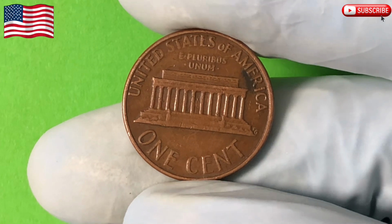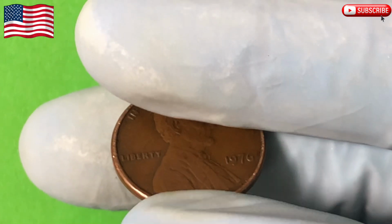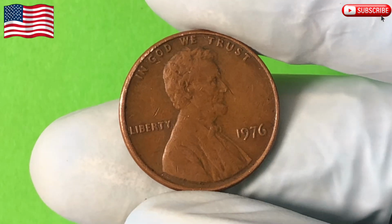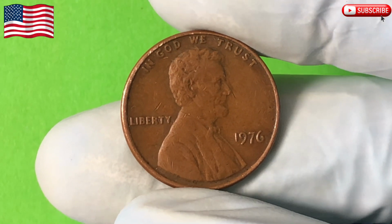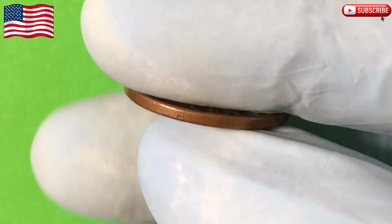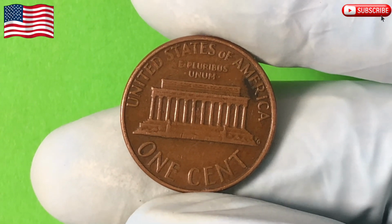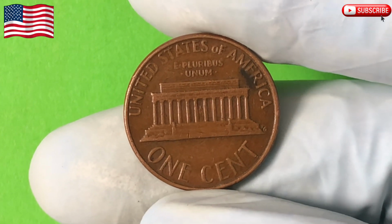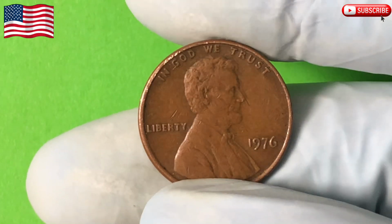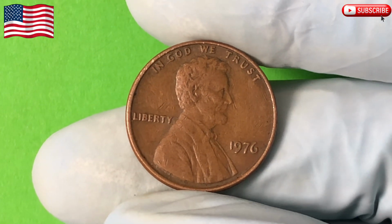The demand for well-preserved 1976 bicentennial pennies has steadily increased, especially among collectors who seek out coins that were produced for specific historical events. But it's not just the condition of the coin that makes it valuable. There are a few additional factors that can significantly increase its worth. Now, let's talk about the mint marks, because this is where things get interesting. The 1976 1-cent coin was produced at multiple mints across the country, and the mint mark plays a huge role in determining the coin's rarity and value.